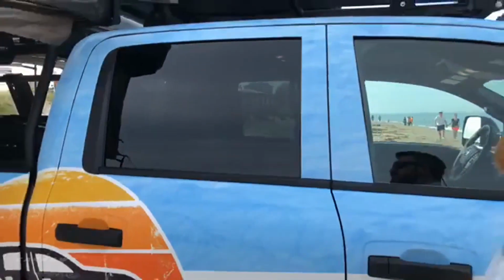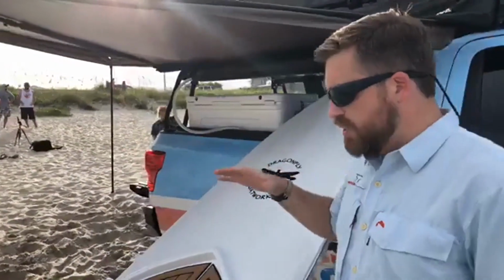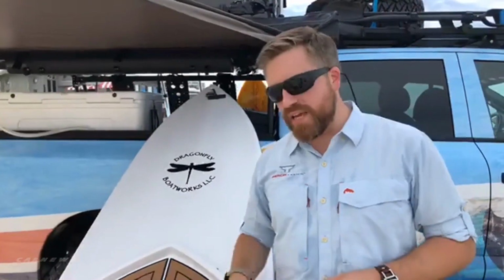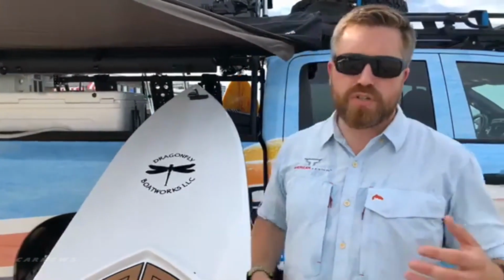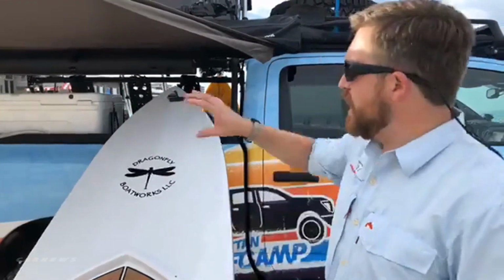And then as we come to the side of the vehicle, one of the things that we'll talk about, you'll notice that you can mount all kinds of water accessories. So whether it be kayaks, paddle boards, any of the rest, surfboards, you can mount those on the side.